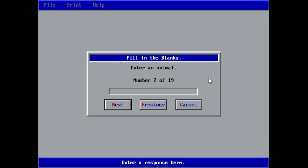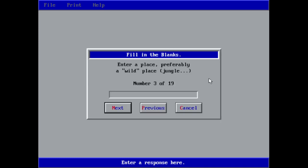An animal. Fox. A place, preferably a wild place. A swamp. Hero or heroine's possessive pronoun. His. Hero or heroine's personal pronoun. He. Hero or heroine's reflexive pronoun. Himself.